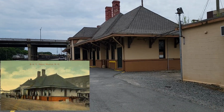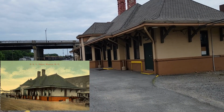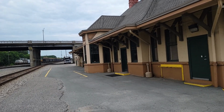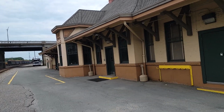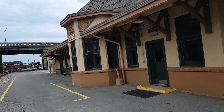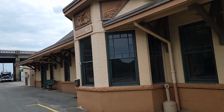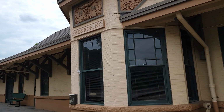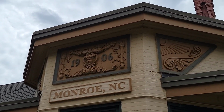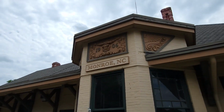And here's another angle of this beautiful station right here. And look over the old ticket booth. The ornate woodwork right there. That is so nice. Imagine the hustle and bustle that went through here at one time. I wanted to have you look at this. It's built in 1906, and look at that artwork over the ticket booth there. That is beautiful right there. Love it. But yeah, this is something else.